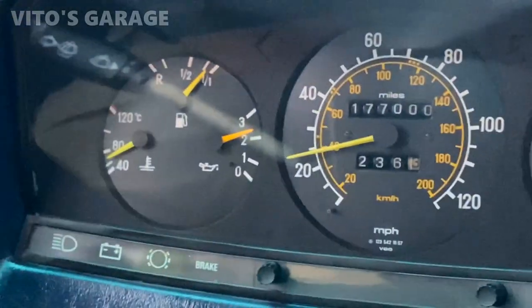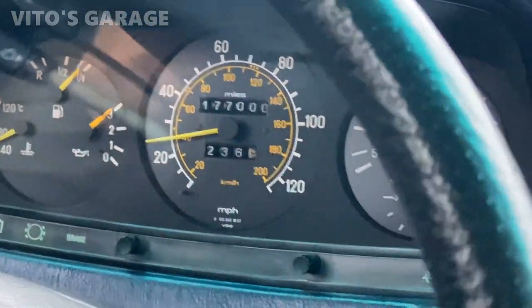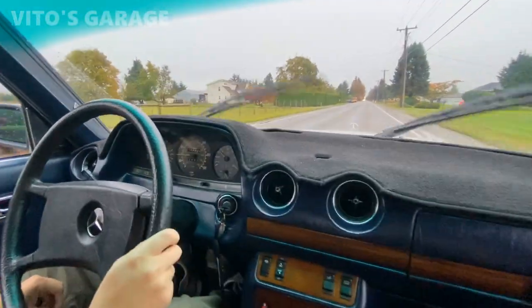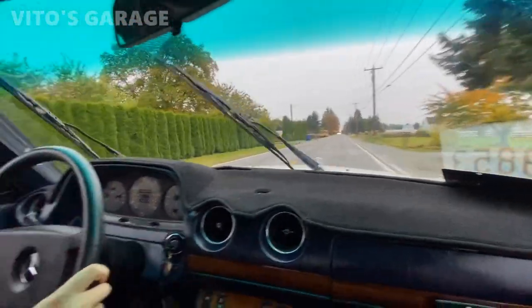Oh boy, she just hit 177,000 miles. That's amazing. She's just barely broken in, huh? What an amazing machine. Just getting started.